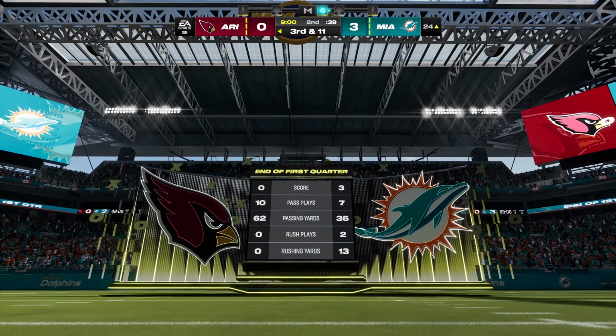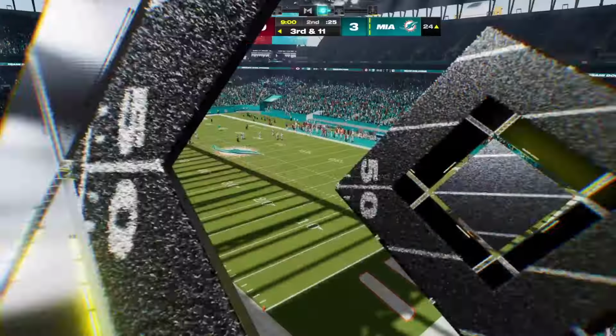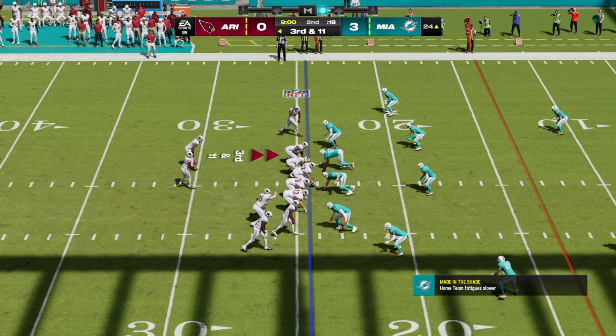3-0 after 1 on EA Sports. Cardinal football here to start quarter number 2. Tough spot here, 3rd down and 11.